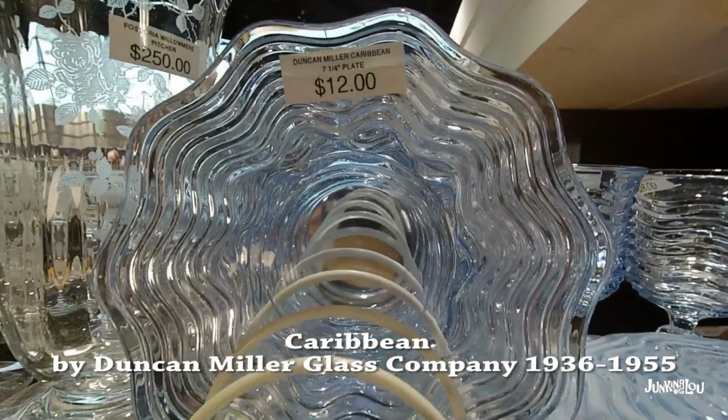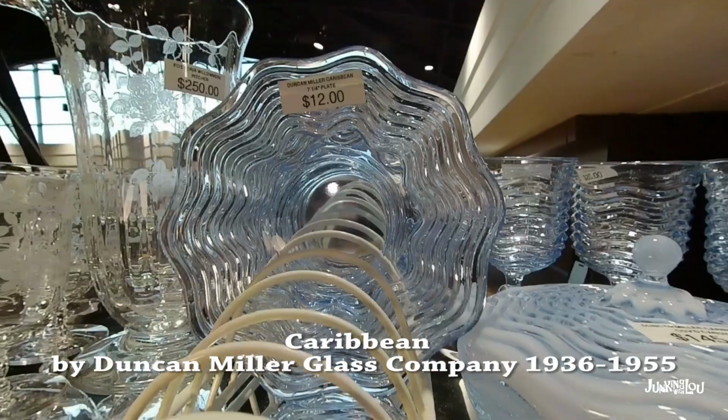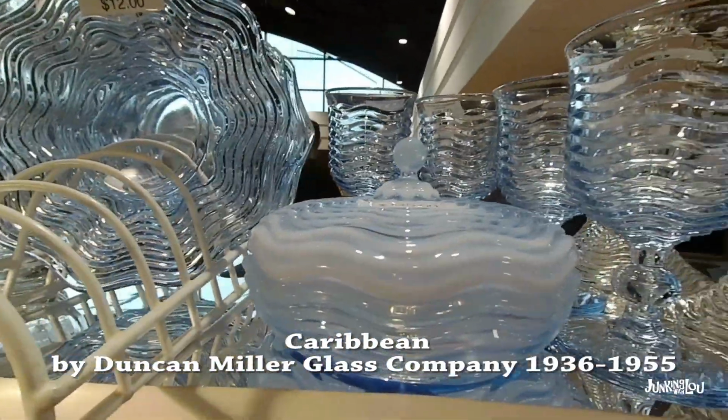And this is called Caribbean by the Duncan Miller Glass Company from 1936 to 1955.